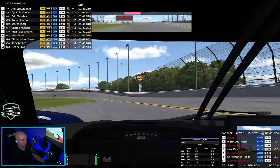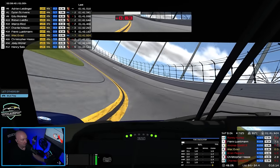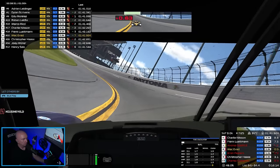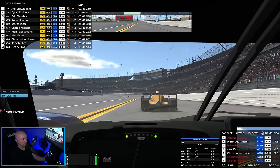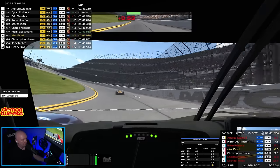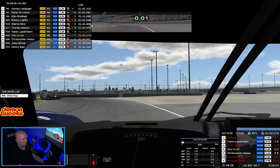Okay, Dave, there's a faster car approaching. Blue flag. Car right. Right side's clear. Last lap then. One more lap to go. Very little fuel left.